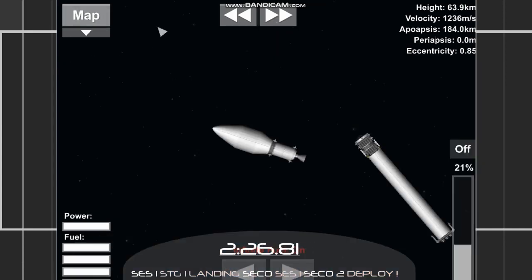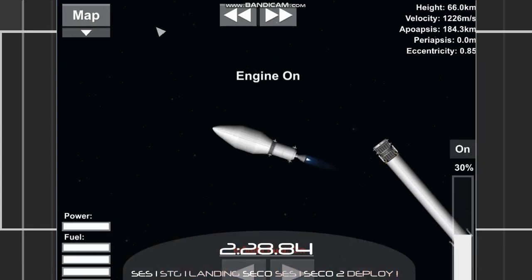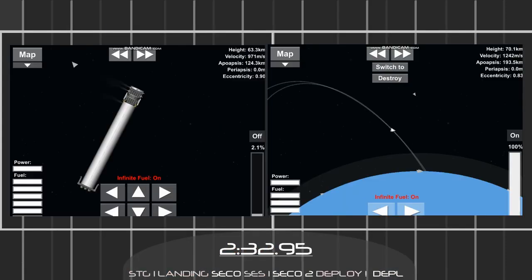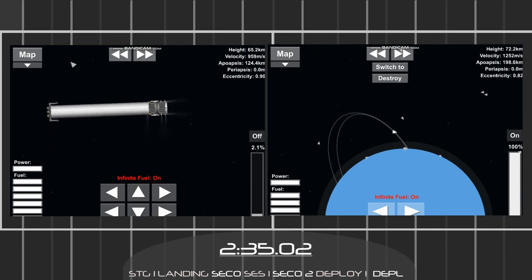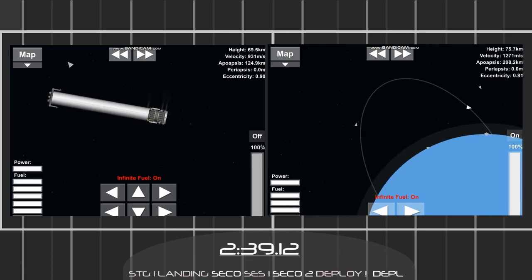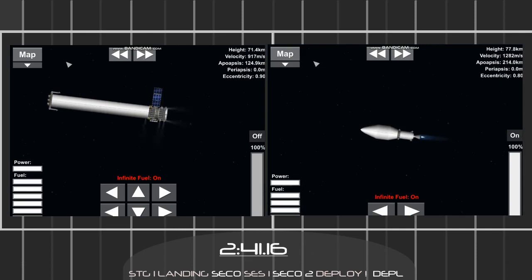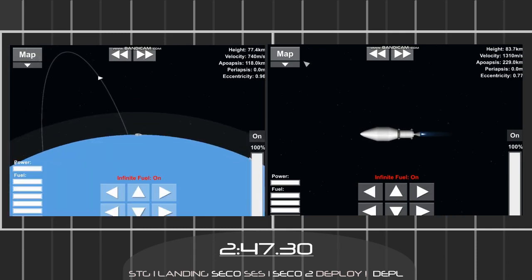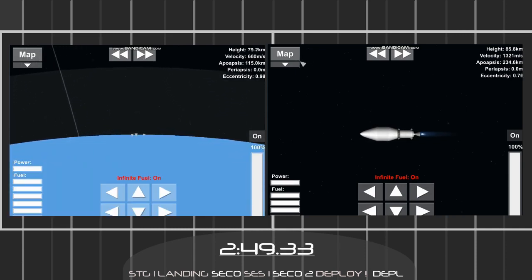And there on your screen, you can see that we have visual confirmation of main engine cutoff, stage separation, and second engine start 1. On the left-hand side of your screen, we'll watch the first stage as it begins its return back to Vandenberg Air Force Base. On the right-hand side, you can see the second engine as it begins to carry the 3 RADARSAT satellites to sun-synchronous orbit.